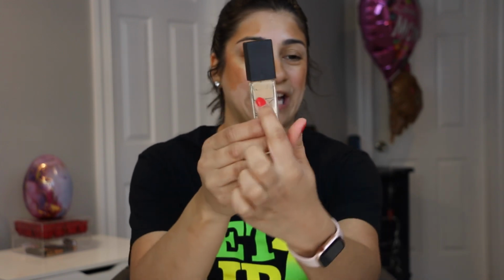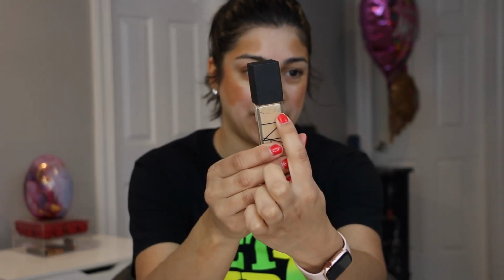As far as the foundation, today I'm going to show you guys the NARS Natural Radiant Longwear Foundation. This is a medium to full coverage, like full coverage. I only use the smallest amount of this because, as you guys can see, I've used quite a bit of it. I'm already down to here. I've been testing this a lot. All my foundations I've been rotating a lot.